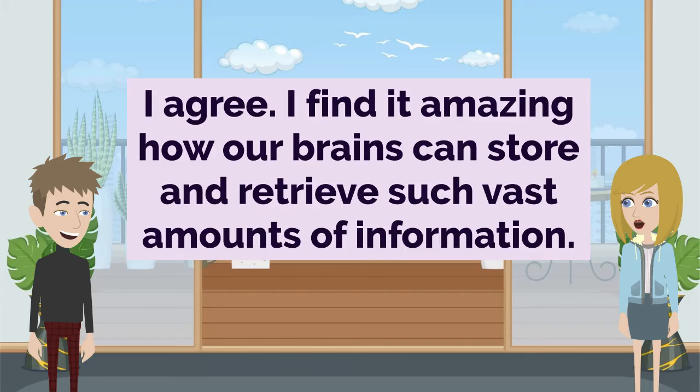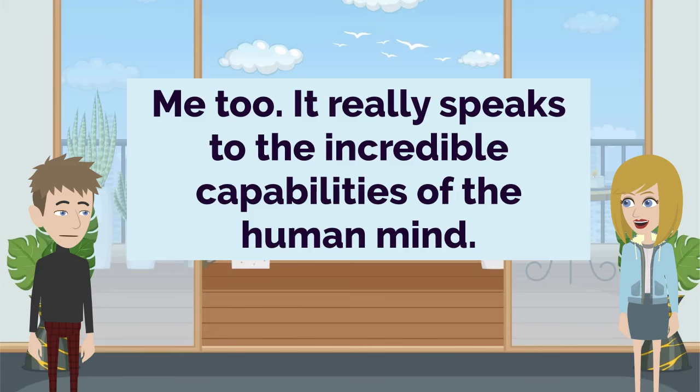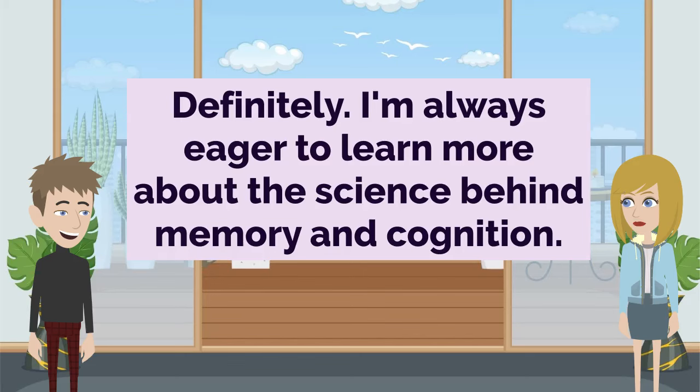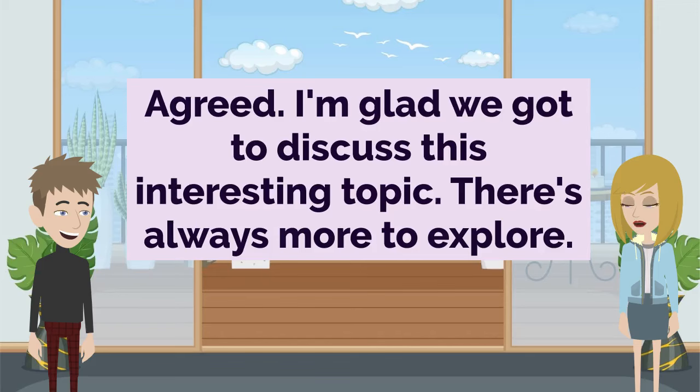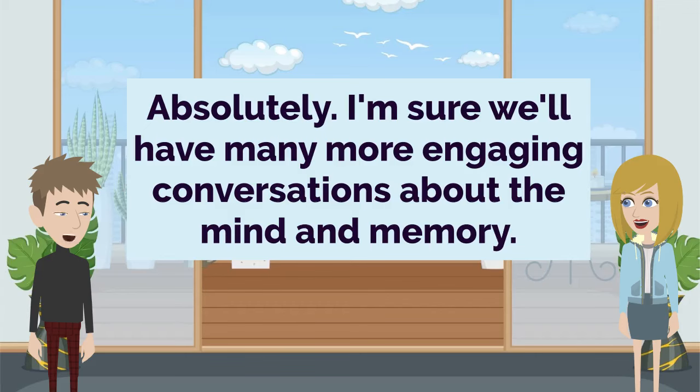I agree. I find it amazing how our brains can store and retrieve such vast amounts of information. Me too. It really speaks to the incredible capabilities of the human mind. Definitely. I'm always eager to learn more about the science behind memory and cognition. Same here. It's a fascinating field with so many implications for how we learn and grow. Agreed. I'm glad we got to discuss this interesting topic. There's always more to explore. Absolutely. I'm sure we'll have many more engaging conversations about the mind and memory.